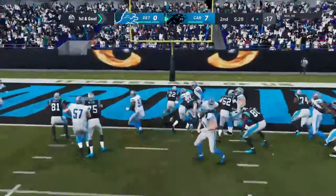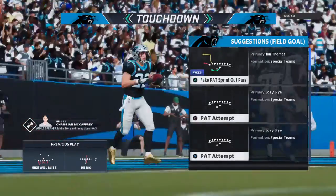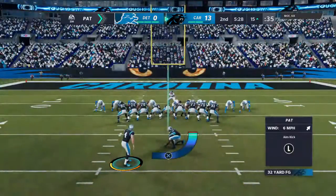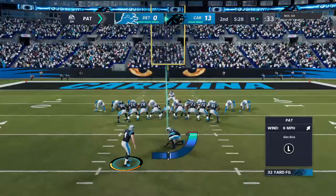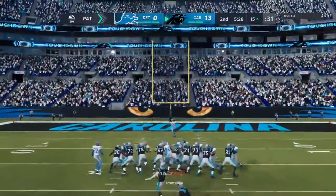They'll try to run with McCaffrey. And he is in. Touchdown, Carolina. Taking it in from 4 yards out. And the Panthers are able to grow their lead. Solid blocking up front from the guys on the offensive line allowed him to get in for the touchdown.